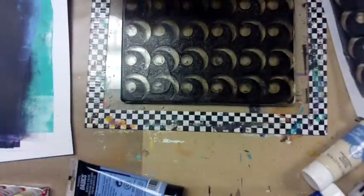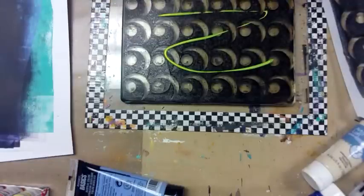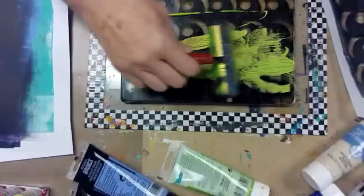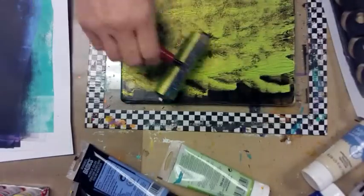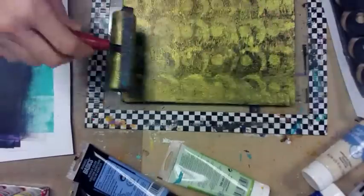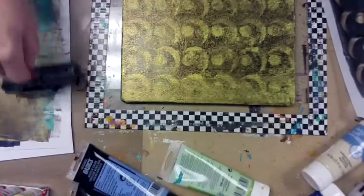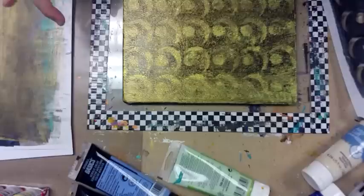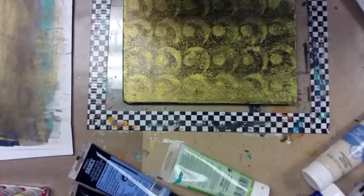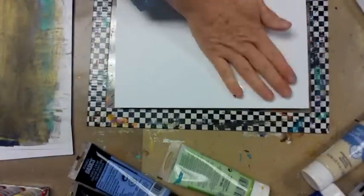And I'm going to put a little bit of this on my plate, and I'm going to brayer it over lightly because I don't want to disturb the black. I just want that green to go in those holes if I can get it there. And you can see it's kind of doing that from what you can see on the plate now. And that's a lot of paint on there. But what I'm going to do is push this down pretty steady.